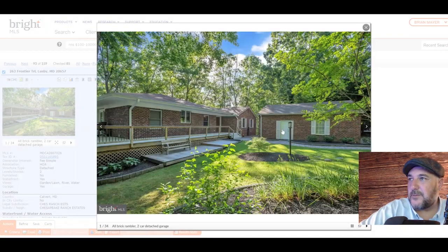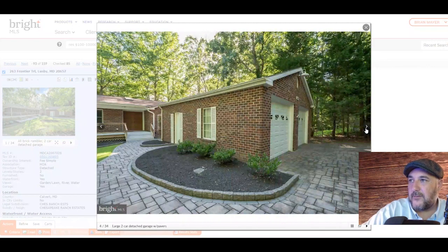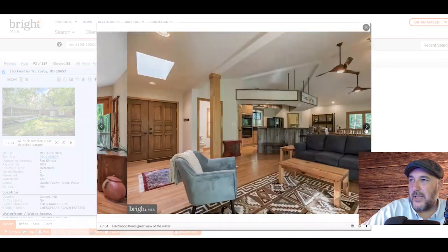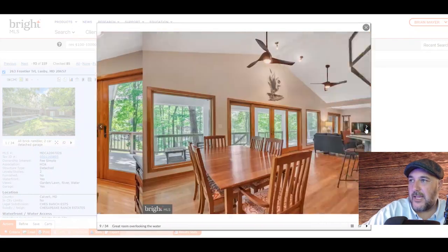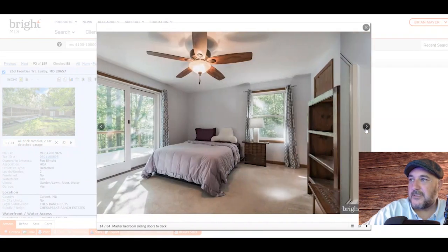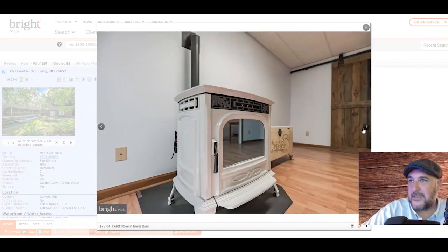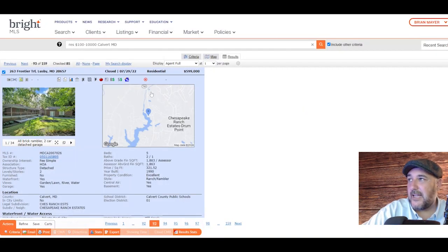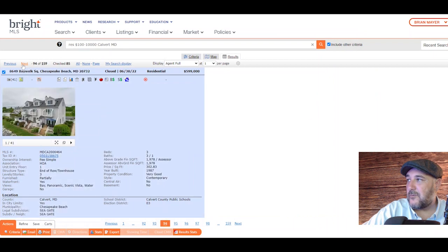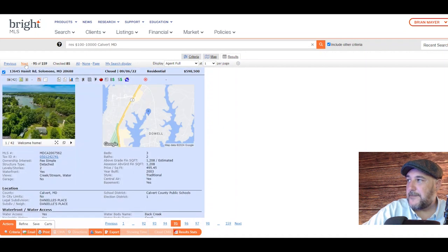So this one says Lusby. I'm curious as to if this is even on a creek or on a lake. There's a lot of lakes in Lusby in a neighborhood called Chesapeake Ranch Estates. I haven't seen any pictures of the water yet, so I'm guessing that's not a big part of this listing, and you're just buying a big, nice Rambler for $599 that also happens to be on the water. There's another townhouse in Chesapeake Beach.